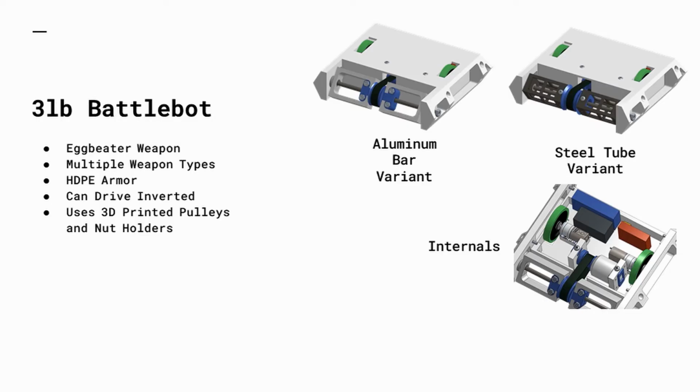To start, I want to introduce our 3-pound BattleBot team and what they have accomplished this year. To prepare for competition in 2022, we have redesigned our bot to use an egg beater vertical spinner, with an aluminum bar and steel tube variant. Its frame, which also acts as its armor, is made out of high-density polyethylene, also known as HDPE.